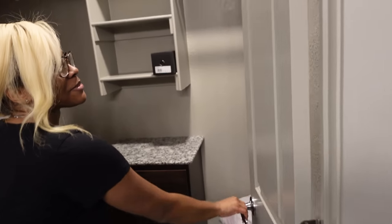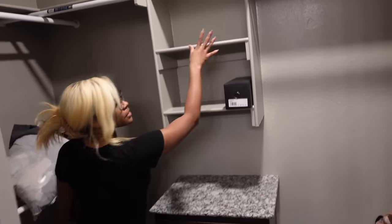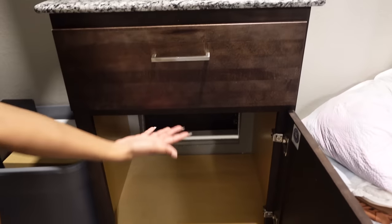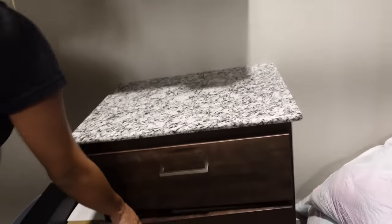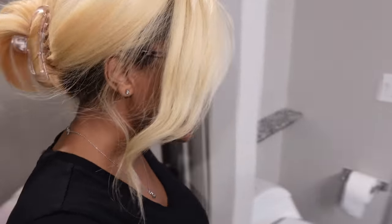And this, if this is closed, this will be my closet. It already comes with some shelves in here. And then this is the laundry chute that I was telling y'all about. So I put a basket here, throw my dirty clothes, and then I can get it out over there. And yeah, just your regular closet. Super cute. Now, oh, this is the toilet.